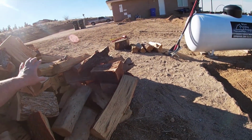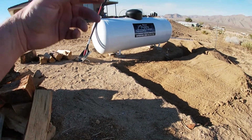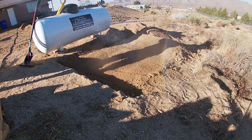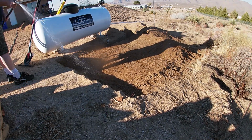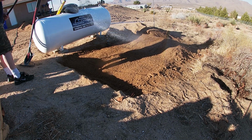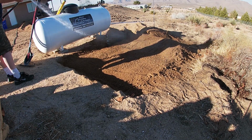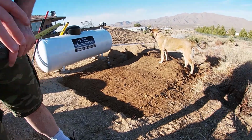And then I gotta move a lot of this wood because I don't want him to have an excuse like, hey, your wood was in the way, so I put it over there. So he's gonna compact that for me.